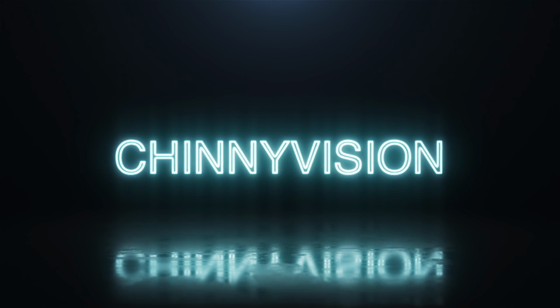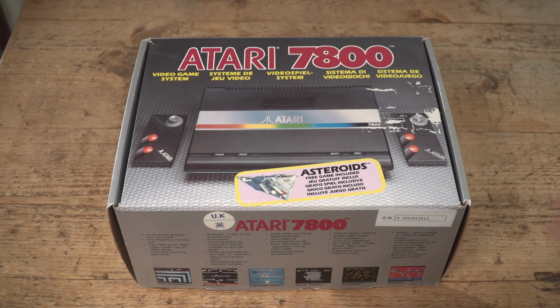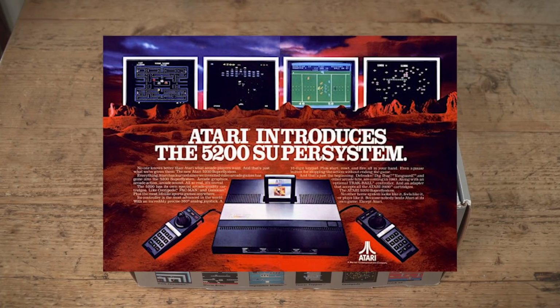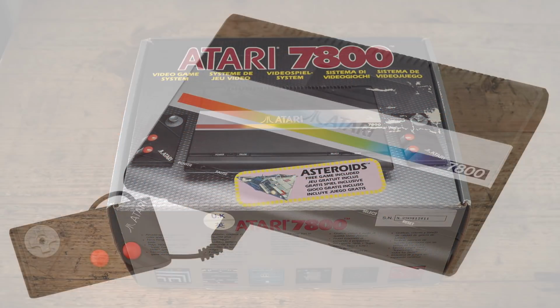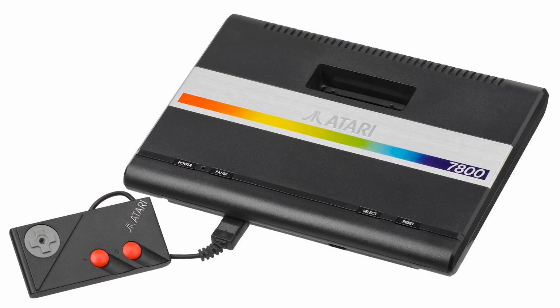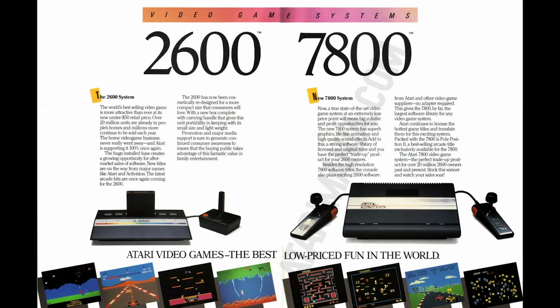The Atari 7800, known as the Pro System, was announced in 1984, designed to be a successor to the 2600, but also the far newer 5200. We never got the 5200 officially in the UK, and indeed it had been a relative flop, whilst the 2600 was continuing to sell. So the 7800 was designed to be backwards compatible with the 2600 to try and capitalise on the enduring popularity of that system.